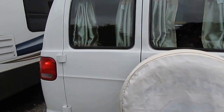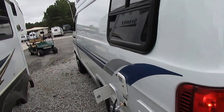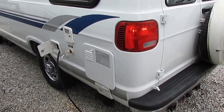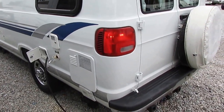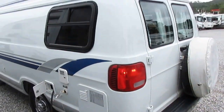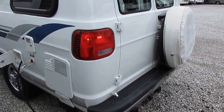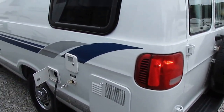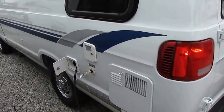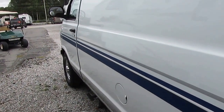It's got all kinds of extra amenities, folks. Like I said, it's got the roof air, the fridge, the microwave, and the bathroom with the shower. Now, this unit does not have a generator, and it really doesn't need one because you're going to have your dash air to keep it cool while you're driving, and you're going to be hooked into shore power like I am right now in the evening at the campground. So unless you're going to boondock camp, you're not really going to have much use for a generator. It's just going to take up weight, just going to be more service. And the more weight, of course, it's going to decrease your fuel mileage too.